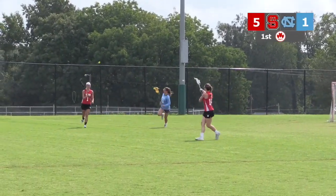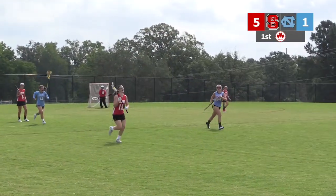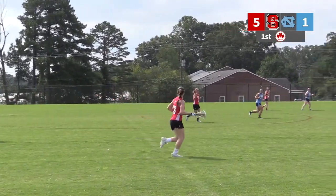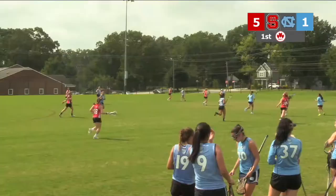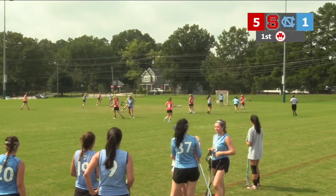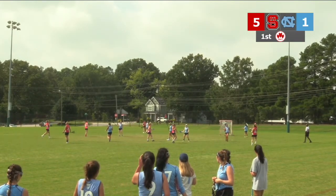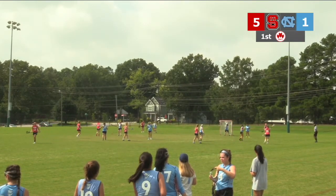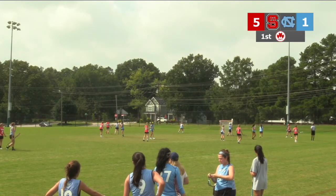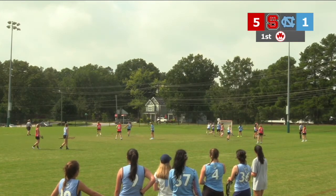Beers going to pass it to Sydney. Sydney back up to Lily Spence. Spence over there passing it to Hilly Harbaugh. Harbaugh going up for the pack. Pushing up to Caroline Savage. Savage with it. Savage back to Spence. Spence over to Kilborn. Kilborn in the back of the goal.